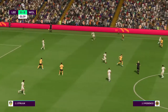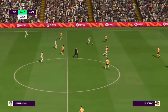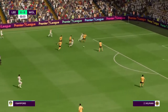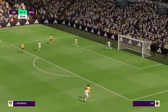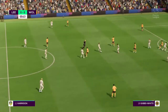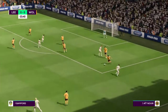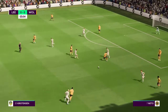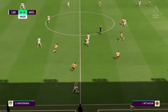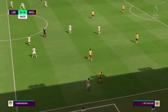Pascal Struijk. Rodrigo. On to Bamford. Rodrigo. Good work to win the ball back high up the pitch. Pedro Neto. Now there to intercept. And over the touchline for what will be a Wolves throw.